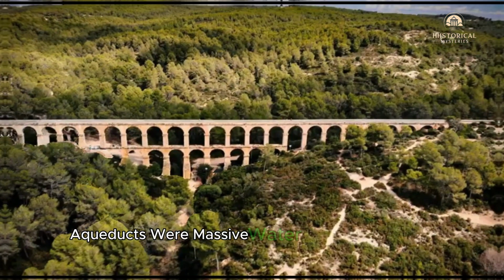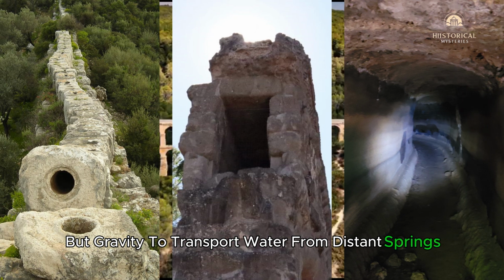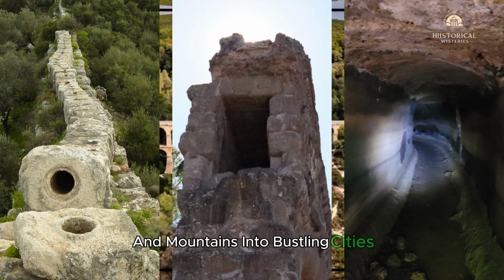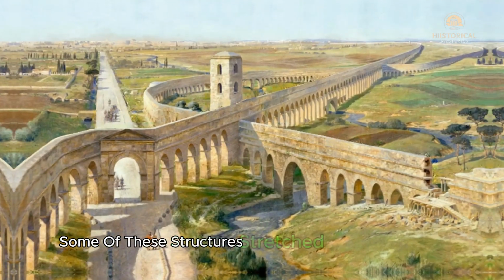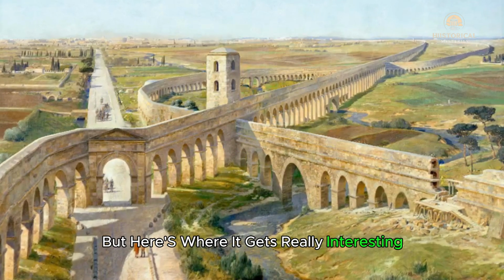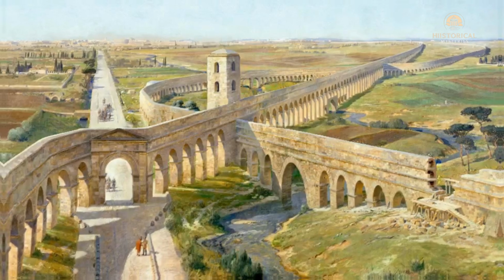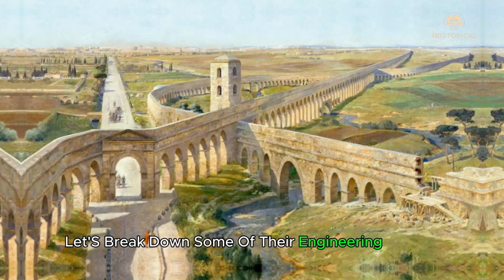Aqueducts were massive water bridges that used nothing but gravity to transport water from distant springs and mountains into bustling cities. Some of these structures stretched for over 60 miles. But here's where it gets really interesting. The Romans didn't just build big, they built smart. Let's break down some of their engineering secrets.